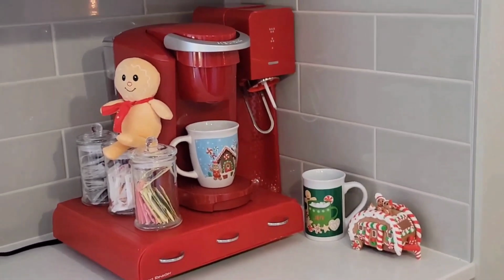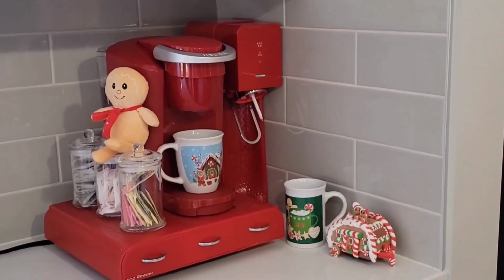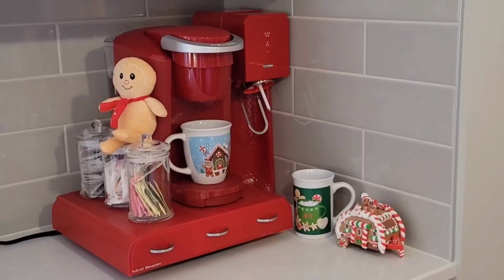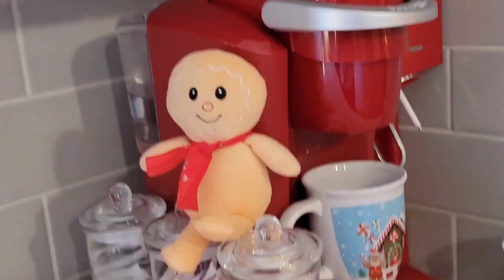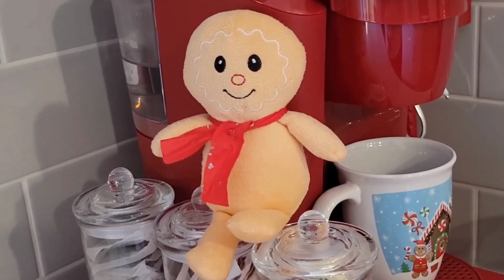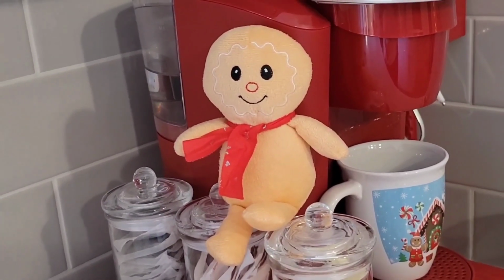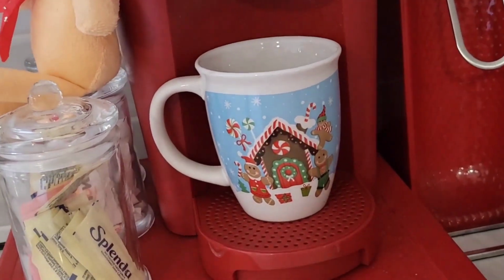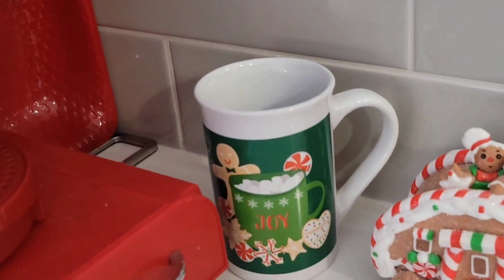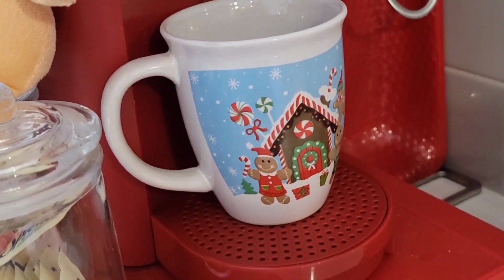Now it's over to my drink station where I've got my Keurig and my son's water maker. He likes having the special water that makes with the bubbles in it. And this is this year's gingerbread man, as far as I could find anyway, from Dollar Tree. So I did get one of them, but I didn't see a gingerbread girl this time around. And there's one of my gingerbread mugs and my other gingerbread mug. I think this one was Dollarama, and I think that one was Dollar Tree, or it's the other way around, but I think I've got it right.